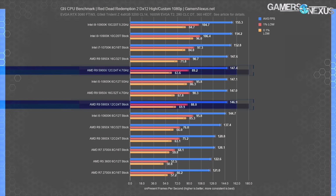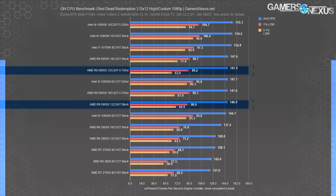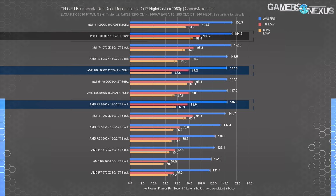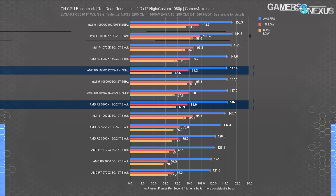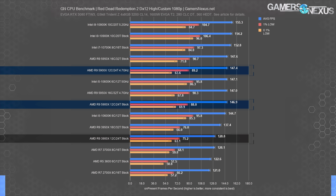Intel isn't completely out of the fight though. In Red Dead Redemption 2, the 10900K is still the leading force. The 5900X stock CPU ran at 147 FPS average when stock and overclocked, with lows disproportionately behind the average as compared to Intel. They're still fine, but the positioning isn't leading. Intel's 10900K leads the 5900X stock to stock by 5%. The 10700K also maintains a lead and is technically supposed to be cheaper, running 153 FPS average versus 148 FPS average. Versus the last generation, the 5900X stock result outperforms the 3900X stock result by about 20 FPS average or 14%.